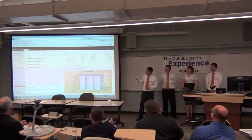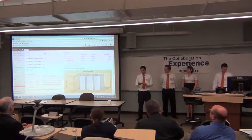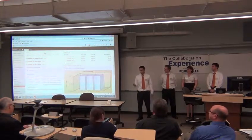And also included in our dashboard is the current status of the project components. A graph depicts the percentage of completion for each component to provide a visual reference of how much work still needs to be done.